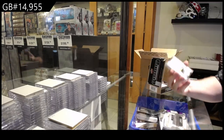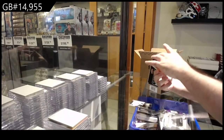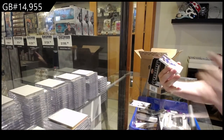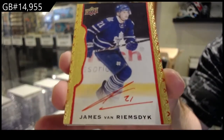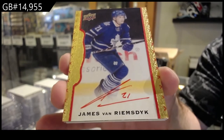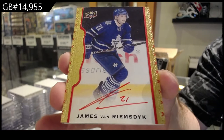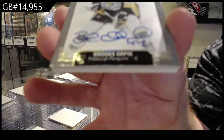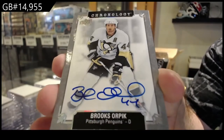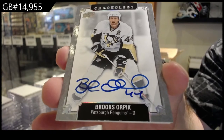We've got a 222 of Evgeny Malkin, Pittsburgh Penguins. For the Maple Leafs, number to 30, Masterpiece Red Border Auto, James Van Riemsdyk. For the Penguins, Brooks Orpik.